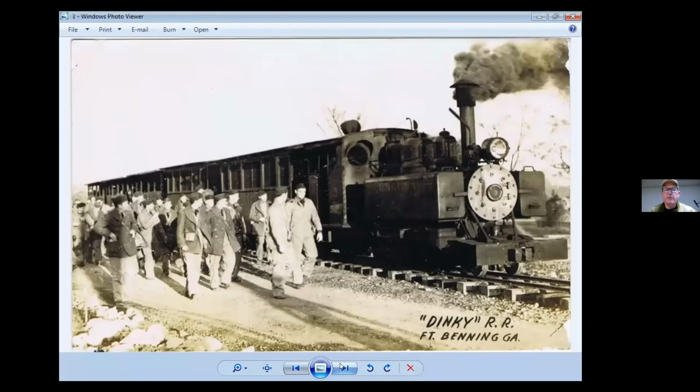So this particular line was run by the quartermaster. You can barely see it on the side tanks, QMC USA, Quartermaster Corps, United States Army, in a single-digit serial number. Now, one of these locomotives still exists today. I'll show some photographs of that as well.